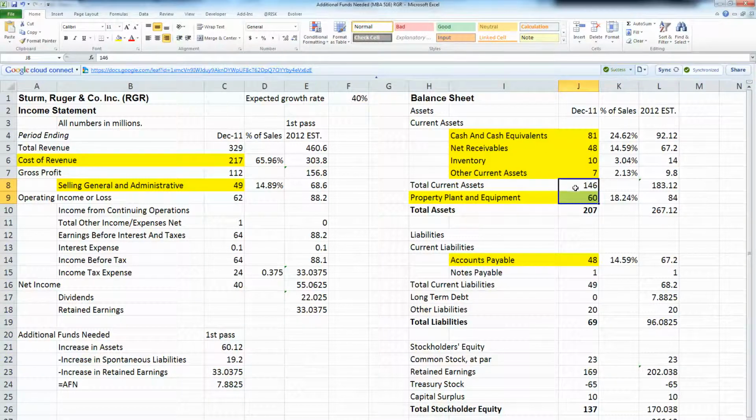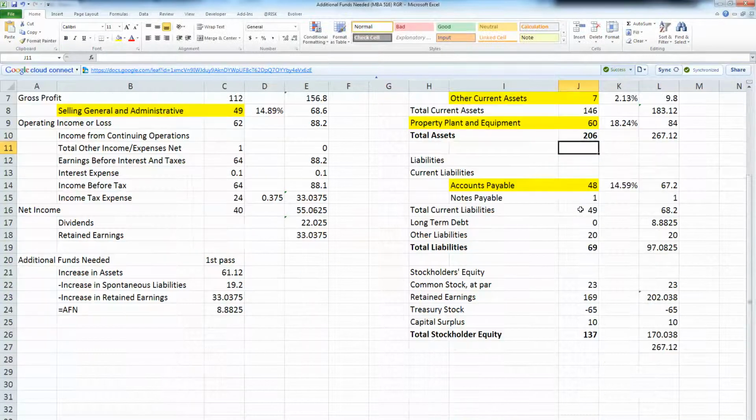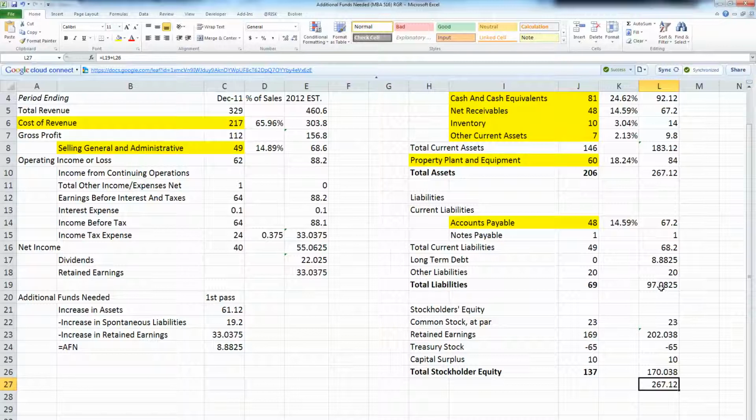If you look at total current assets and property, plant, and equipment, if I sum those to get my total assets, that doesn't really sum to 207. It sums to 206. So I'm going to just fix that mistake. If I change this to 206, which it really should be, you now see that total assets here of 267.12 equals the total liabilities plus equity. And it should. That's why I was doing that, to make sure those two numbers equaled, just as a rough check as to whether I'd done all my calculations correctly.